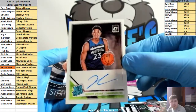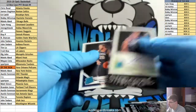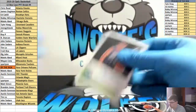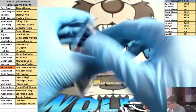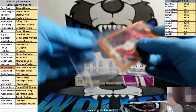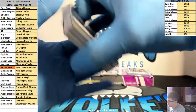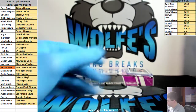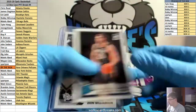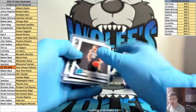Culver, man, a bunch of rated rookie on-card autos in these. T-Wolves, Sparty, a bunch. Melly's Pelicans, that'll go Pelican spot. Culver. So Pelican spot, pretty nice there. Two Zions, a base and a rookies insert. That's Manly with that one.